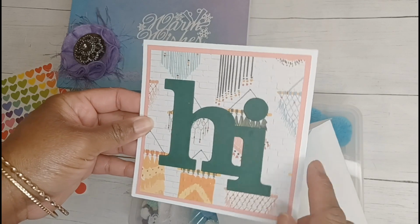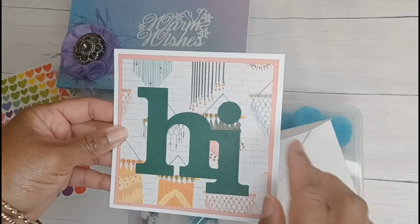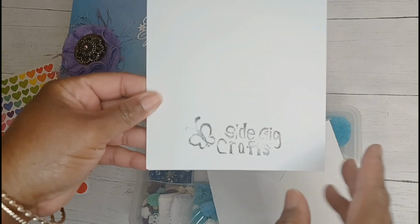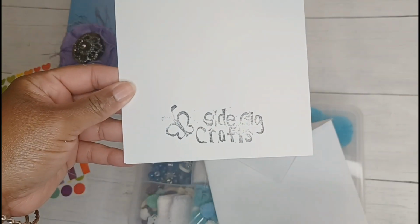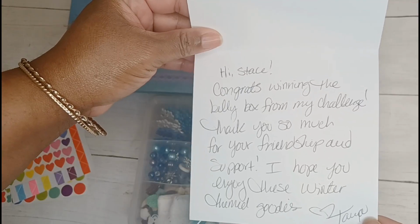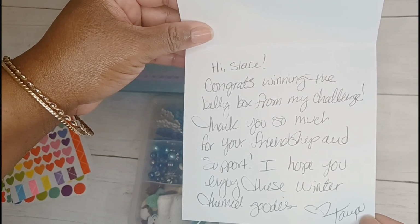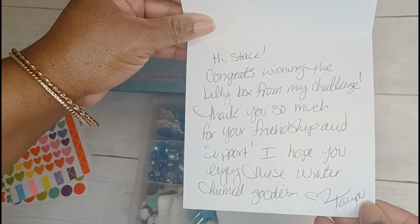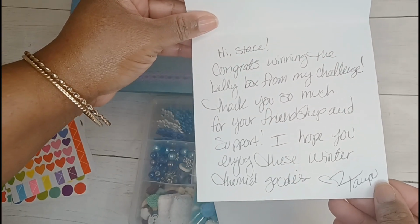And it's in green. I love that. Love the pattern in the background. So cute. And look, Side Gig Crafts. I'm betting that she made her own stamp. So cute. It says, "Hi, Stace. Congrats on winning the embellishment box from my challenge. Thank you so much for your friendship and support. I hope you enjoyed these winter-themed goodies. Love, Tanya."